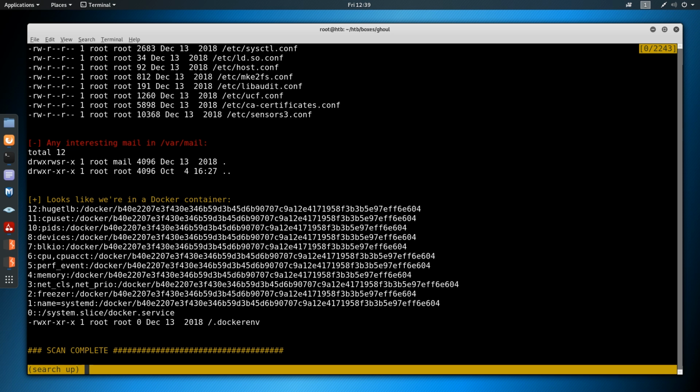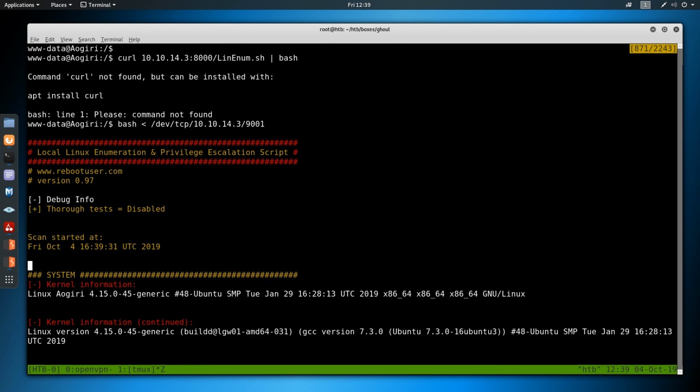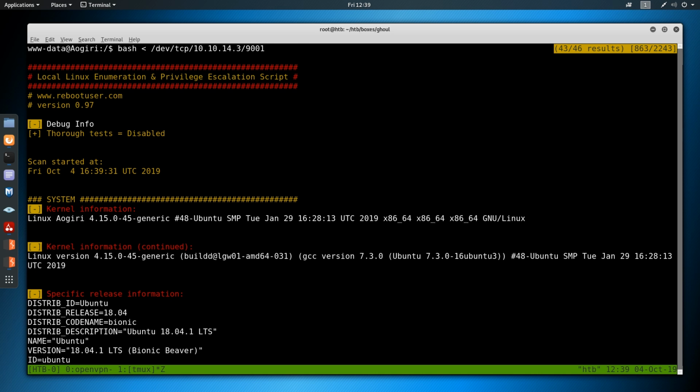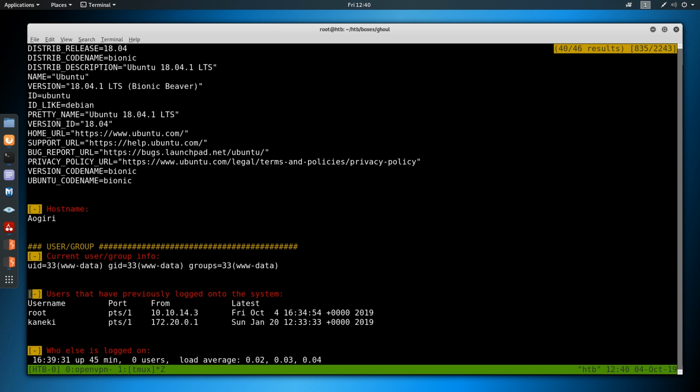Now that it's done, let's go back to the top, search LinEnum, and then go through this output. We can search for this, and then just hit N. Kernel information, not really important. Potentially a kernel privesc, but I like ruling those out as we look through first, because some of these boxes are old and it's really lame to privesc with something that came out after the box was created. So current user, usernames that previously logged in. There is an interesting thing. We have root and then Kaneki logging in from 172.20.0.1, which I believe may be this box. So maybe that's not that interesting.